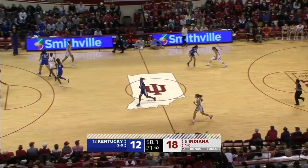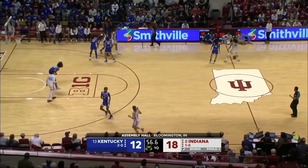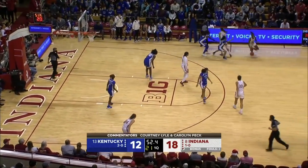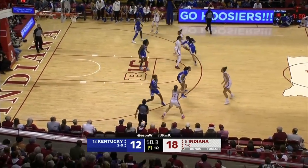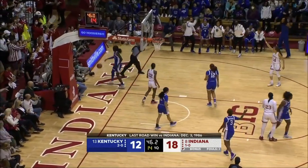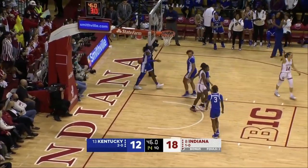And what an ending. Texas and Stanford. We've got some more great top 25 basketball for you. Courtney Lyle and Carolyn Peck. We are in Bloomington, Indiana for the rematch. Kentucky and Indiana. These two teams met last year, Carolyn. And Indiana thought they had it until the 4th quarter.